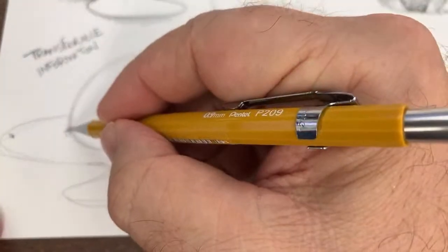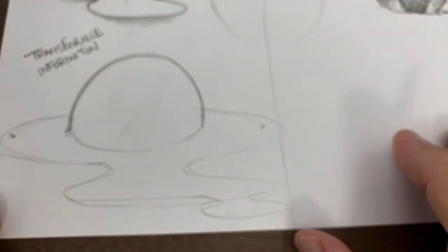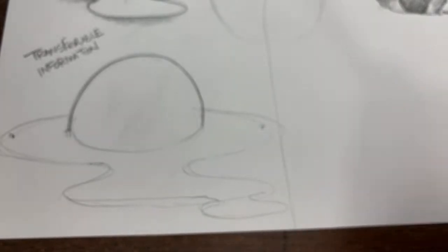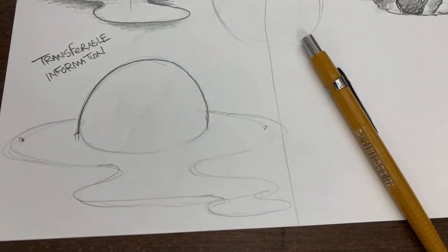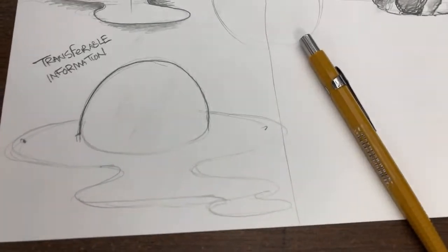Now, we're drawing the egg yolk. Oh, all right. I've got to stop for one second because I've got to get my fan turned on. Just a second here. We've got to turn my fan on. We're getting hot in the house. We had to turn the fan on.